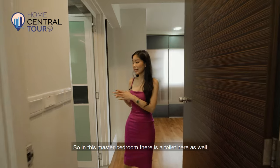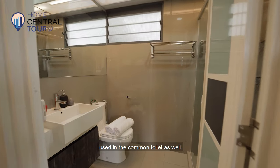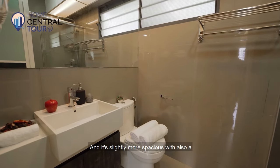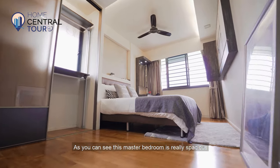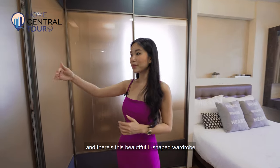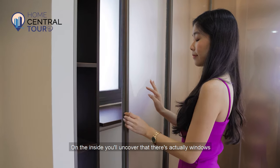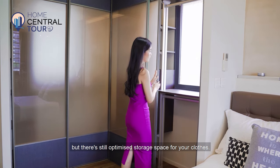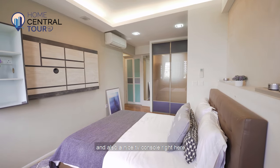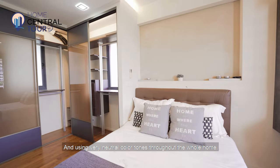So in this master bedroom, there is a toilet here as well. This is the master toilet with the same tile colours that's used in the common toilet as well. And it's slightly more spacious with also a shower area here that is covered with paneled glass. As you can see, this master bedroom is really spacious and there's this beautiful L-shaped wardrobe that has been really cleverly customized. On the inside, you'll uncover that there's actually windows for the aircon latch, but there's still optimized storage space for your clothes. And also a nice TV console right here that ties in with the whole design of the house in general, and using very neutral color tones throughout the whole home.